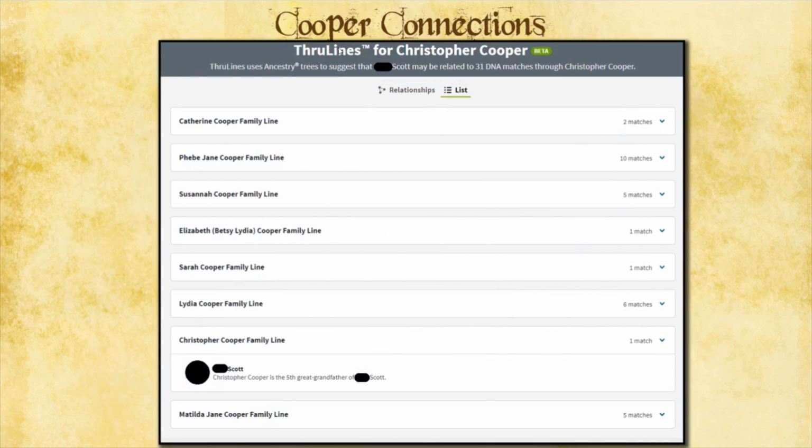All right, so these are the through lines for Christopher Cooper and my uncle here. And here's my uncle. Now, these are with his daughters. And we see here this Susanna Cooper, who may or may not be part of this family. We do have 5 matches who are descendants of hers, though. So as you can see with my uncle here, with Catherine, we have 2 matches. Phoebe, 10. This Susanna, 5. 1 match with Elizabeth. 1 match with Sarah. 6 matches with Lydia. 1 match under Christopher Cooper, and it's not my uncle, it's actually my aunt. So it's not really a match because it's the same family. So 0 matches under Christopher and 5 matches under Matilda Jane.